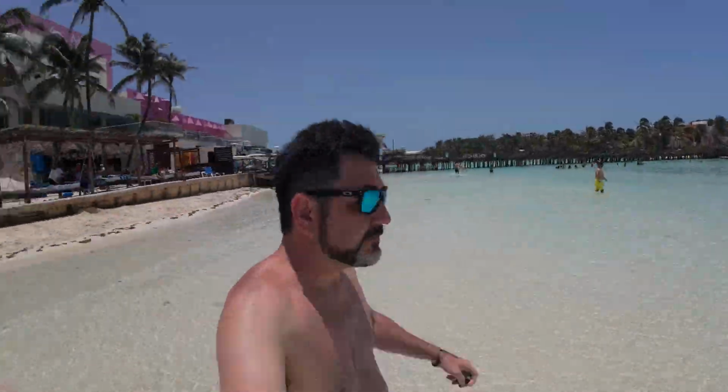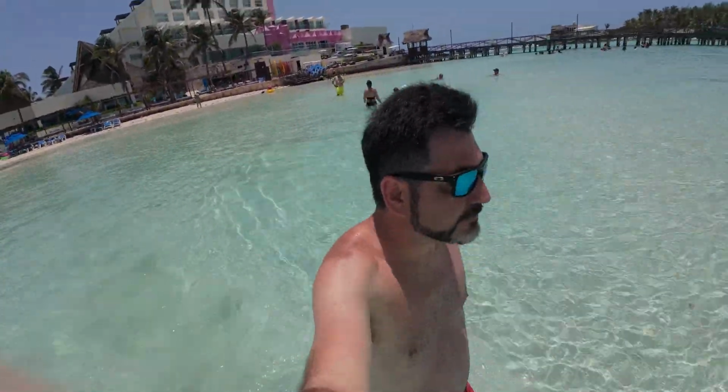Who knew? One cool thing about this area in Playa Norte and Isla Mujeres is you can walk from one side to the other. It is actually quite shallow. Come along. I'm about halfway at this point, and as you can see, I'm still not even up to my waist. It will be here in just a second though.